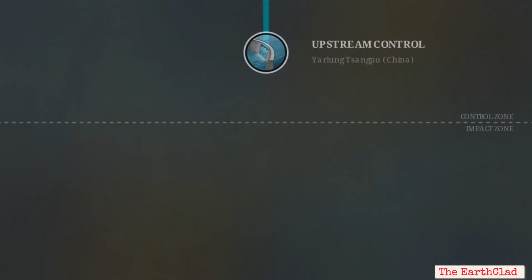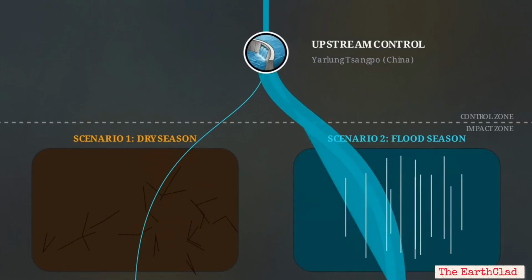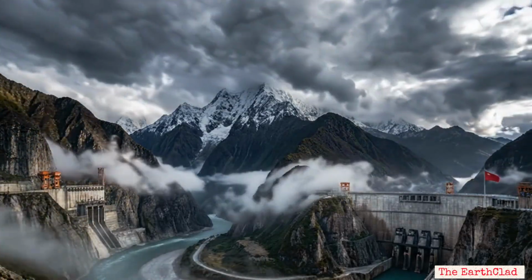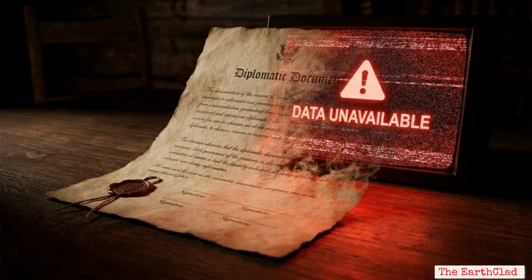The concern in New Delhi is simple geography. Whoever controls the flow upstream holds significant quiet leverage downstream. They can restrict water during dry seasons or release large volumes suddenly during flood season. This creates intense regional pressure without firing a single weapon. The dam establishes an invisible geographical lever over a nuclear-armed neighbor, and there is no binding international treaty requiring real-time water data to be shared.